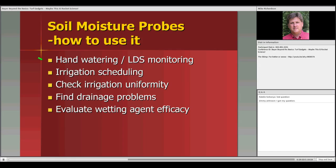Certainly if you have drainage problems, you might be able to find those. A lot of people are interested in knowing how wetting agents are affecting water holding capacity in soils, and so you can use soil moisture probes to see if water is being held more in the upper part of the surface or if it's being moved down. Again, these probes can all be used very effectively for those types of evaluations.